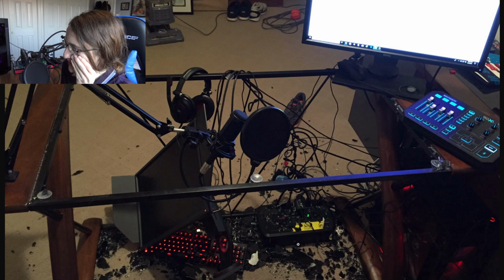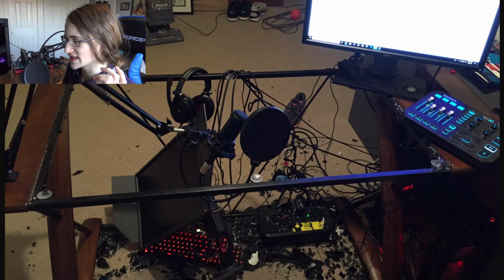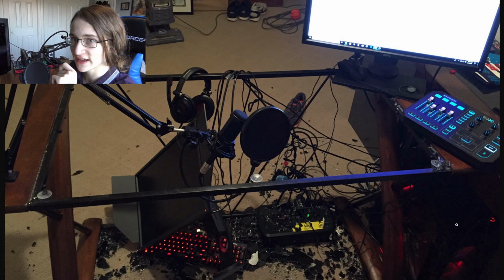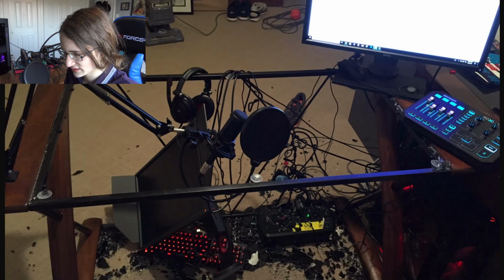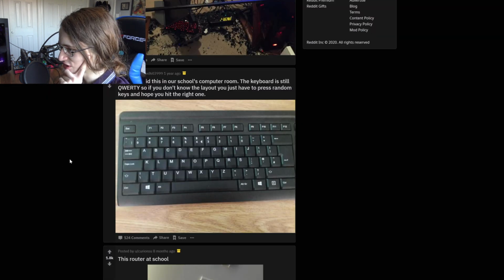Oh, that's terrible. That monitor actually looks fine, but there probably is some damage to it. Now that I look at it, it's actually fine. I thought it was way worse at first, but everything looks fine. The keyboard looks fine. Whatever that is looks fine. Whatever this over here is looks fine. The Go XLR, the monitor, the headphones, the mic setup, the PC, everything looks fine. It's just that an unfortunate table decided to shatter. What a shame.